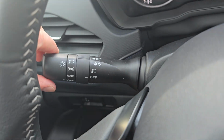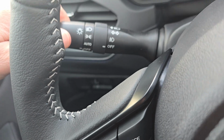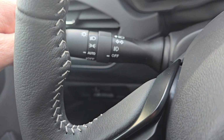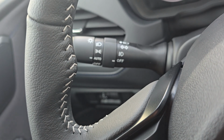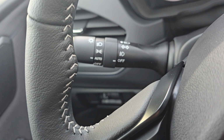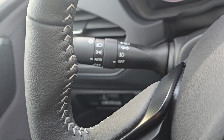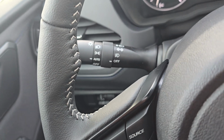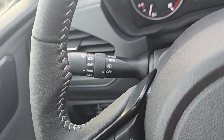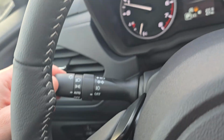Behind the steering wheel, we have your headlights. Up one click here puts it in the auto position. When it's in auto, it does high beam assist, so anytime there are headlights coming at you, tail lights in front of you, or street lights above you, it's going to automatically put you into low beam. When it's safe for it to go back to high beam, it does it automatically, so that'd be an auto, and you'd have it set in high beam.